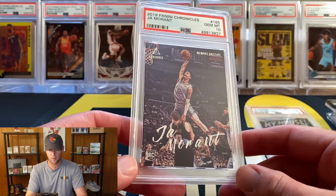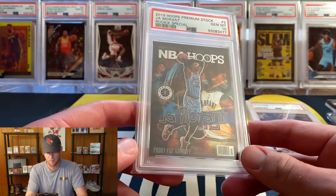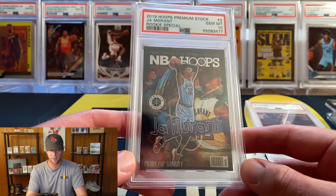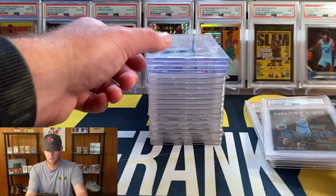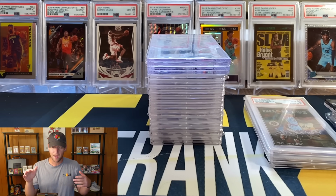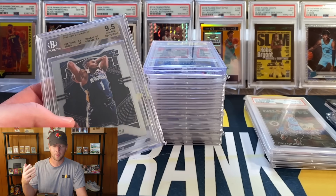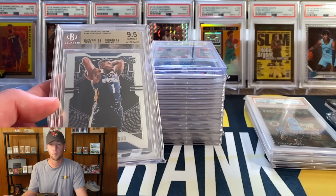Next up, we have a Ja Morant Luminance PSA 10. And this is probably one of the bigger cards in the series. A Ja Morant rookie special. I believe this is the case hit out of Hoops. This one is a PSA 10. At the time when I released the last fire packs, those were at like $500 or $600, and they have definitely dipped, but I still think it's between like a $200 to $300 card. So again, price point $70. I mean, someone's gonna triple, quadruple their money there.